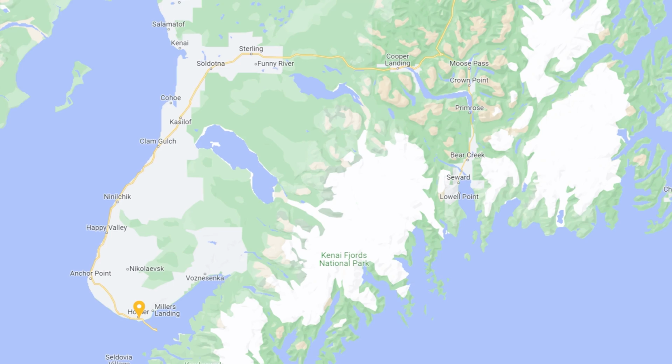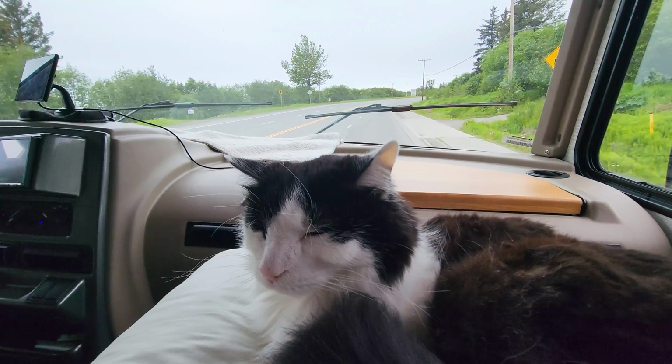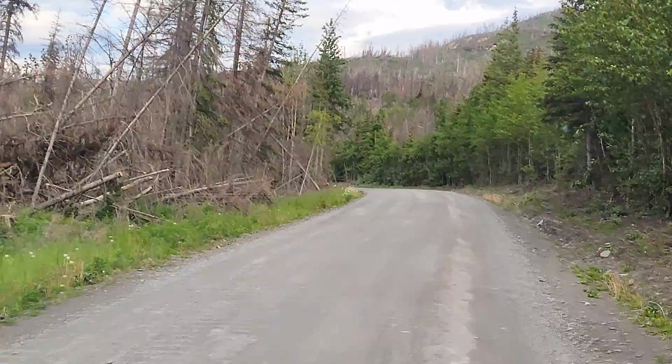While our time in Homer has come to an end, we're heading up to Soldotna for the night, which is about an hour and a half up the road. We'll be staying there, heading out to Cooper Landing. We'll be doing a hike in between before ultimately ending up in Seward.